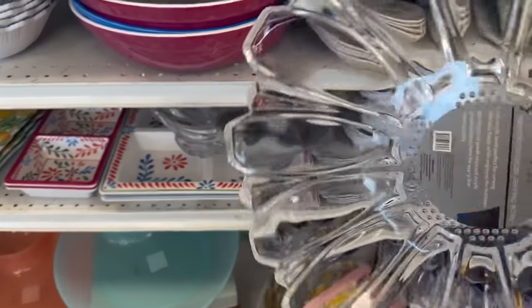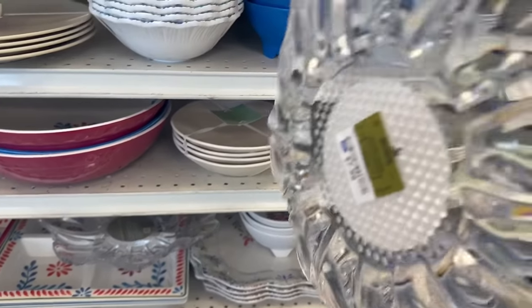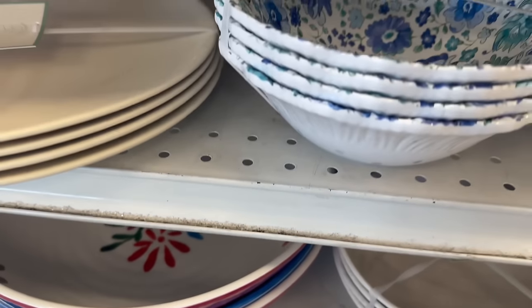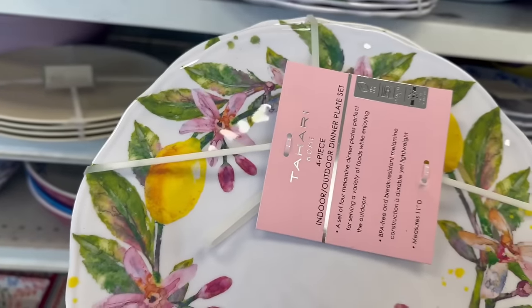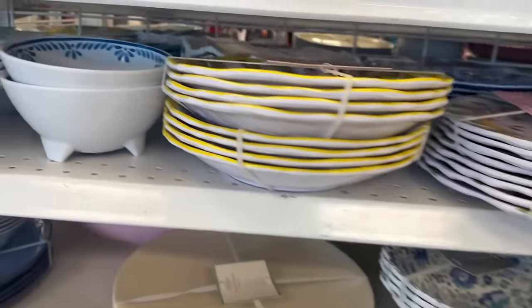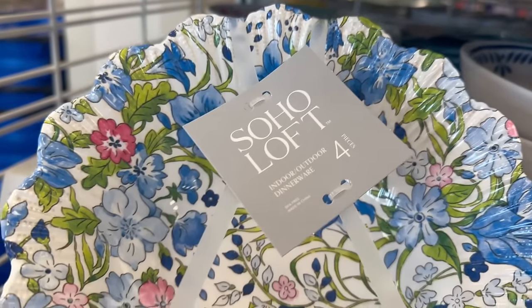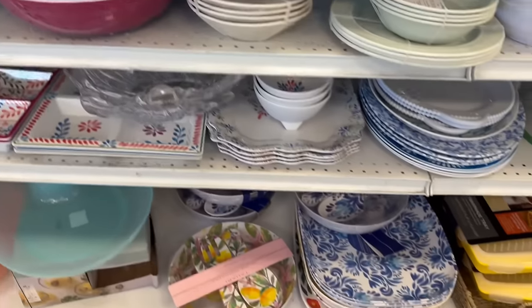These are some more of the Tahari homes. This is beautiful. These are acrylic for $7.99. These are serving trays. Oh, look at how beautiful these plates are. I'm actually liking the Tahari home. I think the style is very pretty. It's close to my style of stuff I like, and the Soho Loft as well. They have some beautiful, gorgeous designs going on.